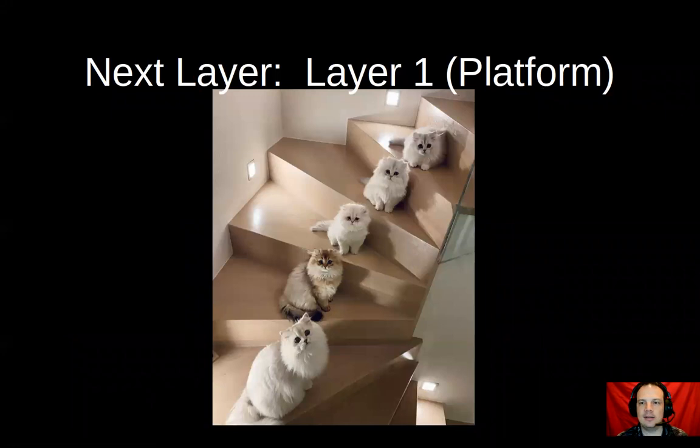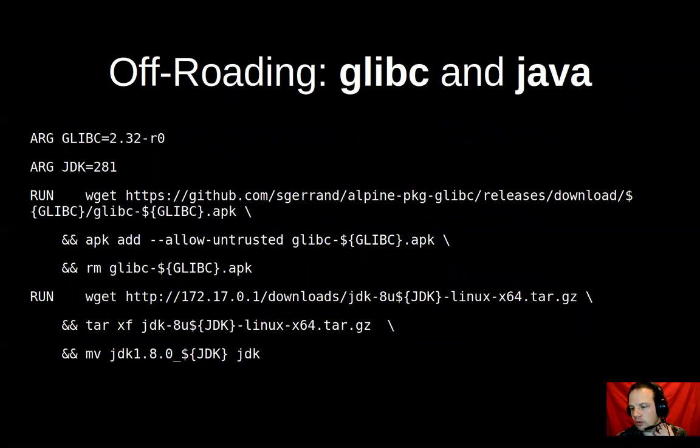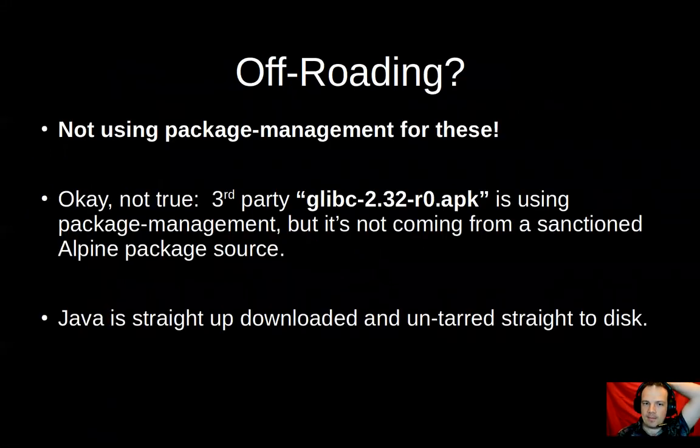Okay, next layer. Layer 1, the platform. So here, what we're doing is we're not using that Alpine package manager anymore. We're just downloading this glibc library right off of GitHub, and then we're downloading Java directly too and installing it. I call that off-roading. Right? You're not in the package manager anymore. Now, the funny thing is that I do end up downloading an APK file and telling Alpine Package Manager, please install this. But it didn't come from the official Alpine sources, right? It's not managed by them or tracked by them. It's just sort of playing nice with the package management system now that it's arrived. And then Java, I'm just untarring straight to disk.